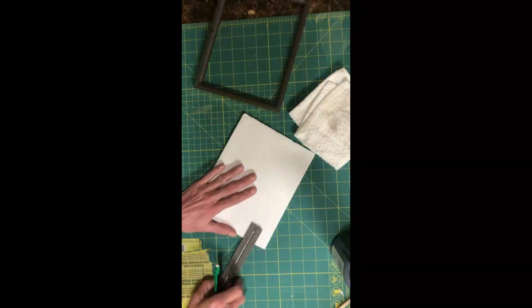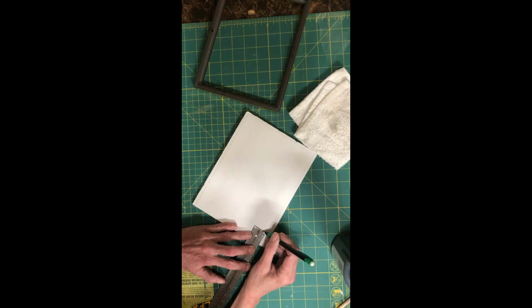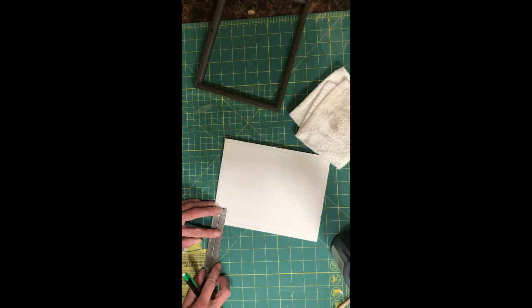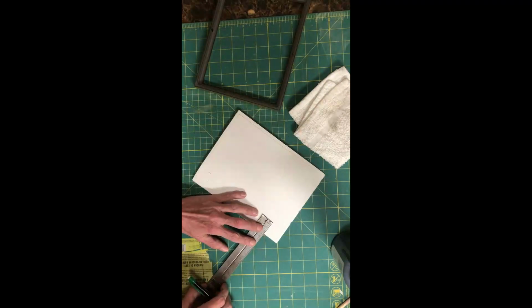I'm going to be painting a black stripe around the entire rectangle, and since I haven't had much luck with the painter's tape, I'm just going to go in and draw the lines with my ruler.